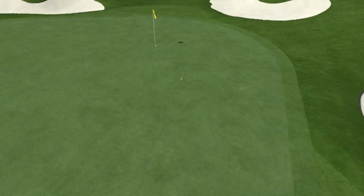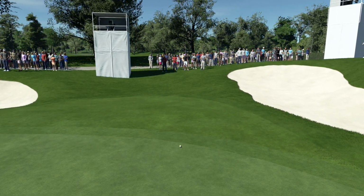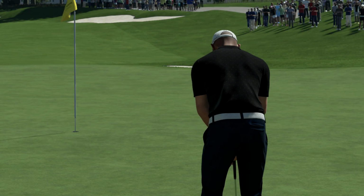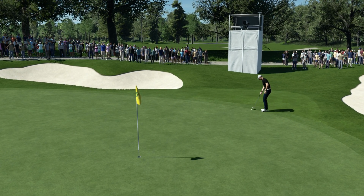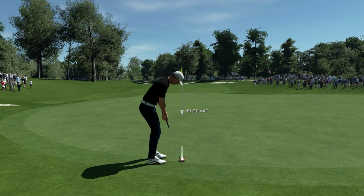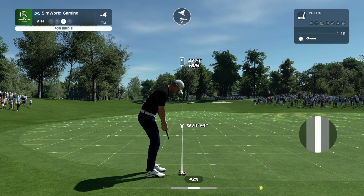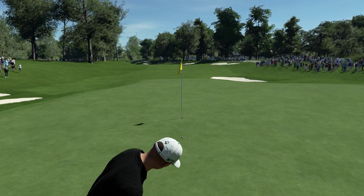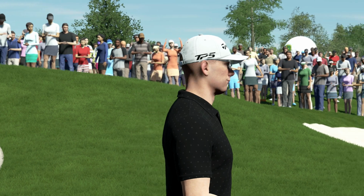Oh, I didn't see this as possible. What a shot. That's just inside the range. Let's see if we can make this big putt for birdie. Get in. That's a lovely stroke. Had eyes for the whole way.